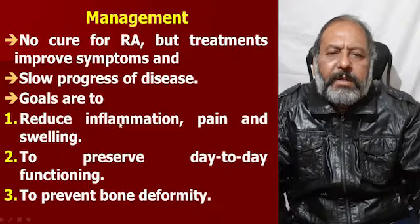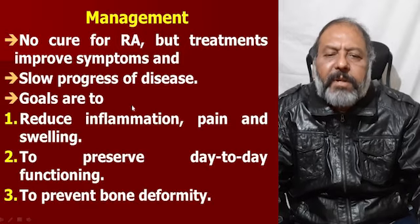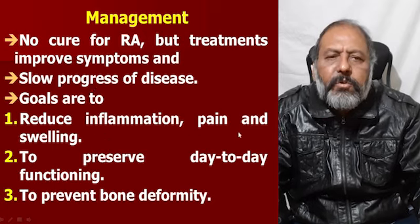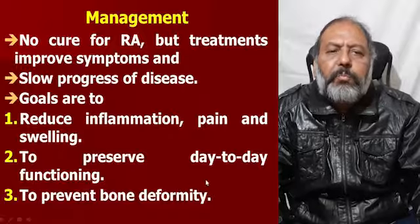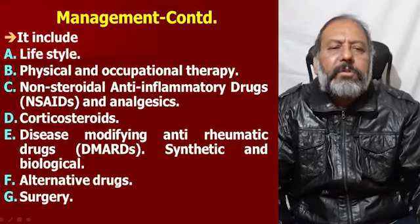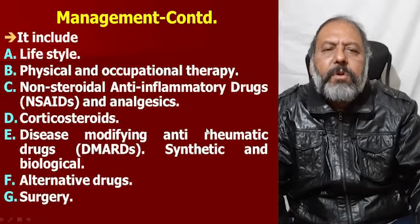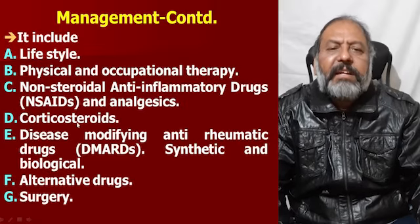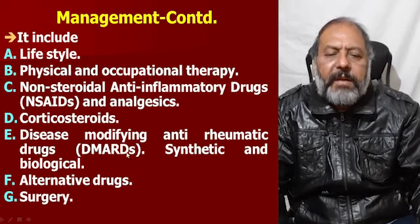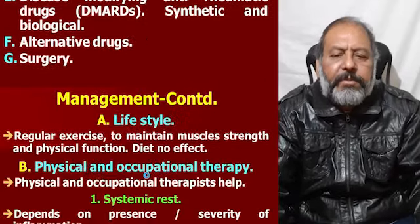Now, coming to the management of rheumatoid arthritis, there is no cure for rheumatoid arthritis, but the treatment only improves the symptoms and causes slow progress of the disease. The goals of the management are to reduce inflammation, pain, and swelling, to preserve day-to-day functioning, and to prevent bone deformity. So the management includes lifestyle, physical and occupational therapy, non-steroidal anti-inflammatory drugs and analgesics, corticosteroids, disease-modifying anti-rheumatic drugs, DMARDs, synthetic and biological, alternative drugs, and surgery.